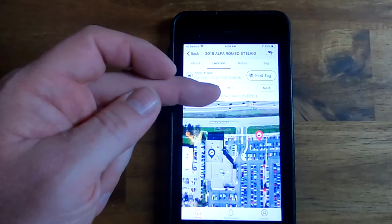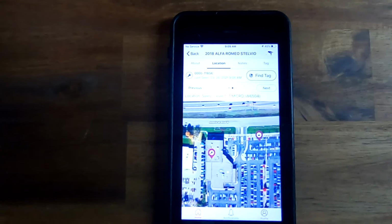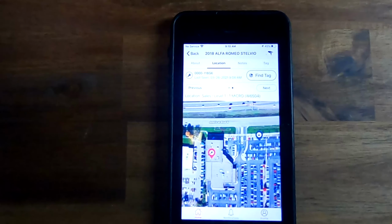So it's letting me know it's in row 1 west, letting me know where that's at. And then if I tap on my key over here, it's actually letting me know it's in 1 micro, letting me know it's in their key machine. So this is going to make life a lot easier from a sales standpoint.